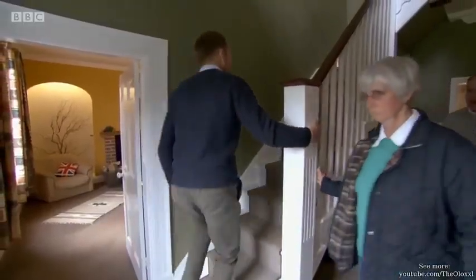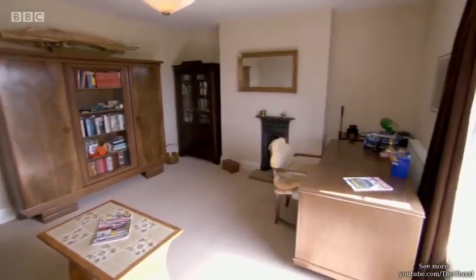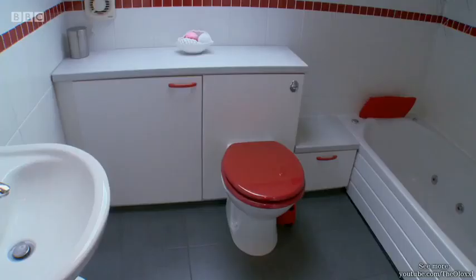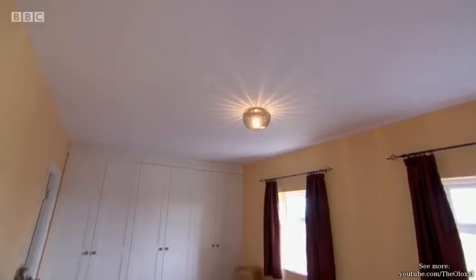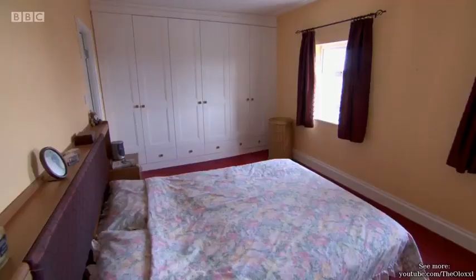Back through the entrance hall, we're going up to the first floor, where there are 3 spacious bedrooms. All doubles, they benefit from high ceilings with large sash windows that flood the traditionally square rooms with light. And there's also a family bathroom. Now then, this is officially the master, solely because it has an ensuite. I think you could make this into a lovely master bedroom. I'd be very happy with this as a master.